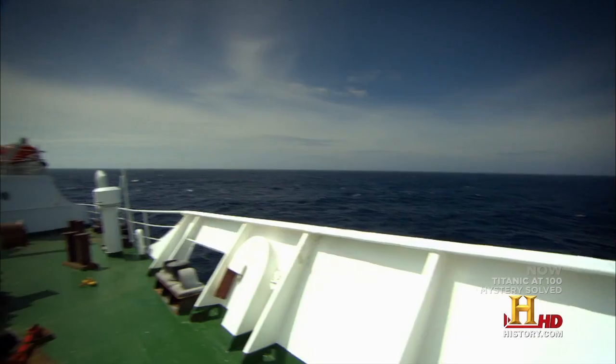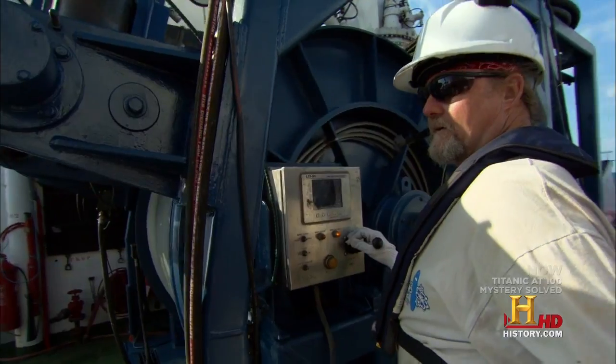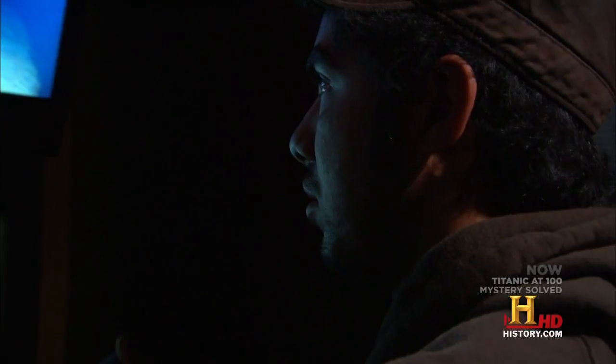Expedition leaders Dave Gallo and Chris Davino decide to take a chance and remain on site. Keep winching out. In just a few hours, the cameras will splash in. Here we go. And begin sending up the first images of Titanic.